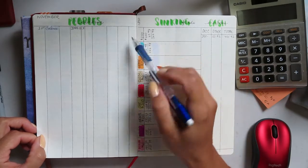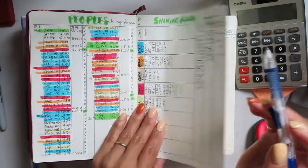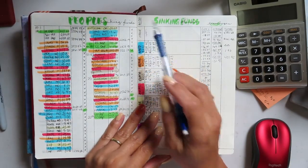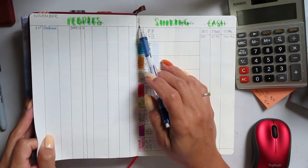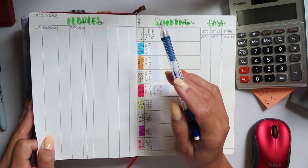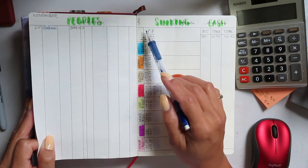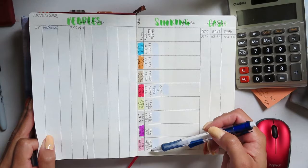Also, we changed our amount that is going into our sinking funds. We added an additional $200. So it used to be $1,150. We decided to do an additional 200 bucks. So now it's $1,350. But out of the 200, obviously it all goes into the other envelope. It has nothing to do with our previous envelopes.